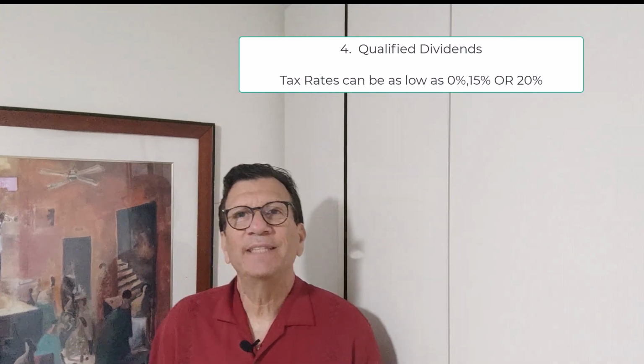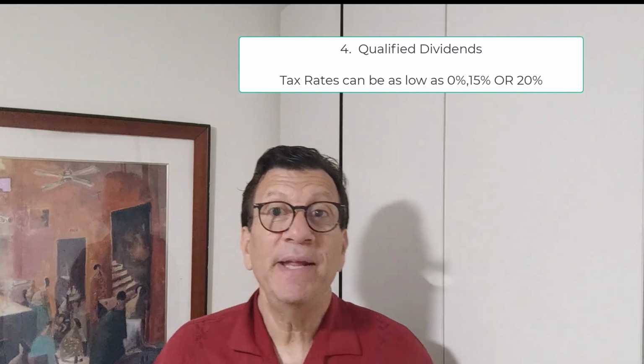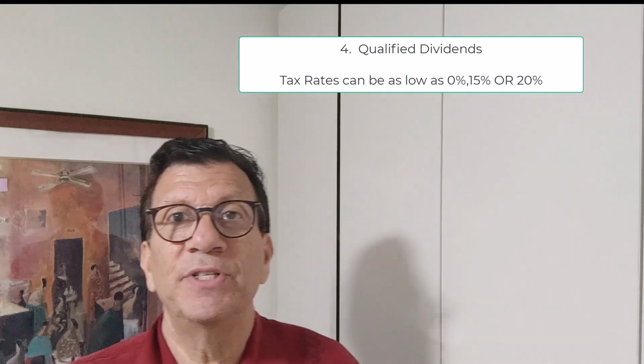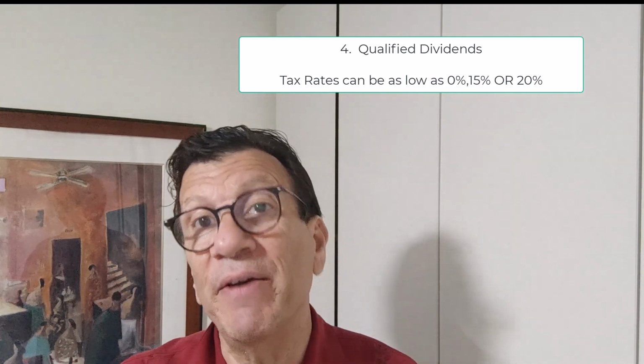Qualified dividends are taxed at rates of 0%, 15%, or 20%, depending on your taxable income and filing status. Non-qualified dividends are taxed at ordinary income rates. Those range up to 37%. So you can see that the key issue here is qualified. What is a qualified dividend? Well, a couple of things.